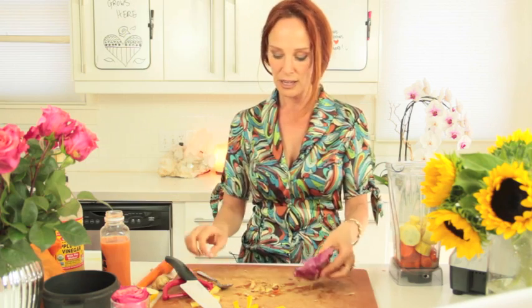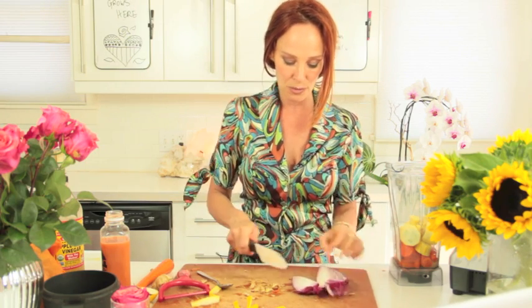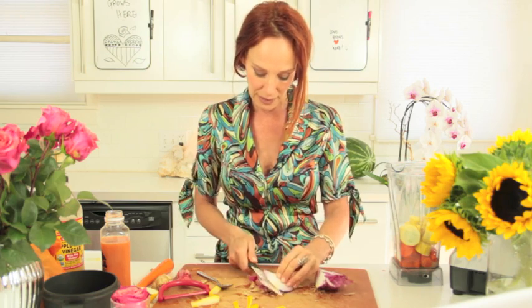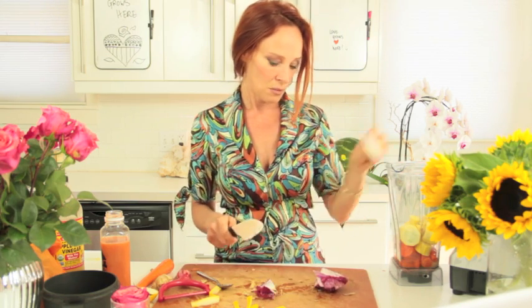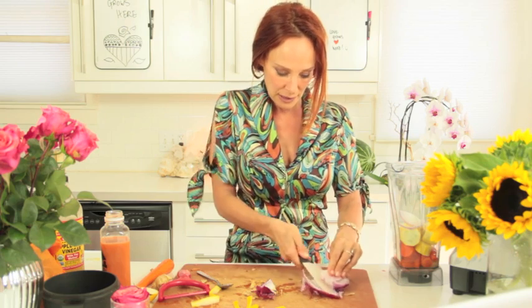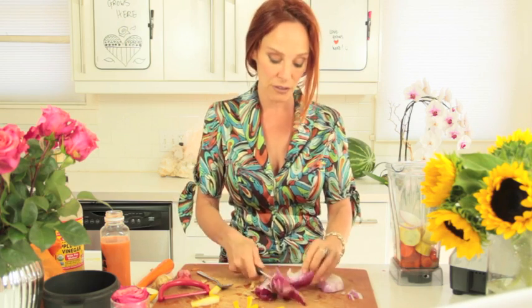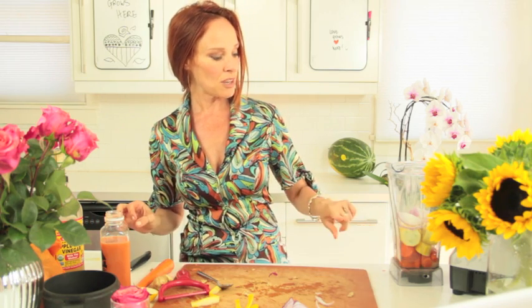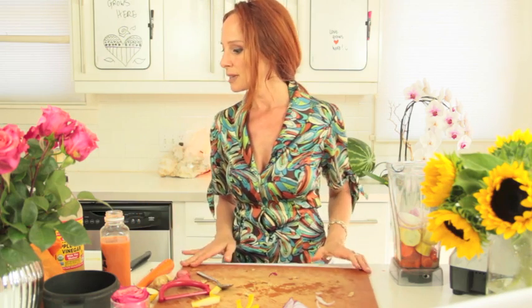I feel like having an oniony flavor, and I have this beautiful purple onion, so I'll use what's left of it. We'll put some onion in. This is going to be packed with flavor, and if I make extra, it will keep at least 3 to 5 days in the refrigerator, not a problem. So there we have apple cider, carrots, ginger, zucchini, purple onion. It's alive and gorgeous.